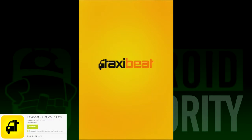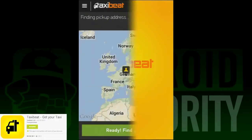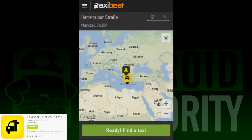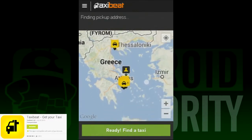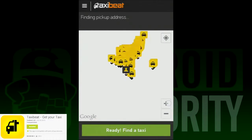TaxiBeat is number 4 on our list, and as the name implies, it's an app that helps you hail a taxi. The premise is really cool. Instead of hailing a stranger, you call a cab that's been reviewed by other TaxiBeat users, so you know who you're getting and what to expect.